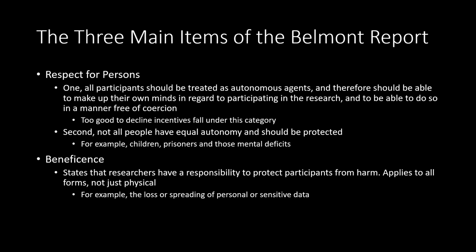The second part of the Belmont Report is beneficence, and beneficence ultimately just states that researchers have a responsibility to protect their participants from harm and to maintain their well-being to the extent that is possible. Now, this type of harm applies to all forms of harm, not just physical harm. It could be psychological distress, it could be emotional distress, it could even be something like making sure that any kind of personal information that is recorded over the course of research is stored on either encrypted hard drives, or it is anonymized, or it is spread across to make it difficult to ever identify the individuals themselves.